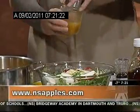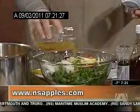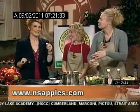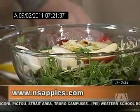So again, you can get these apples and more all year round. How many different kinds of apples are there here in Nova Scotia? Just on our farm, we have over 20 different varieties. Wow. That's a lot. So you could almost try a different apple every day of the month. Almost, yeah. So you can do all kinds of different things.